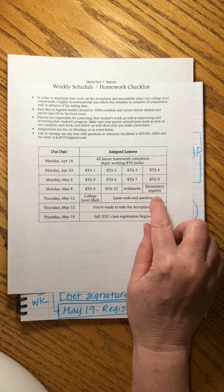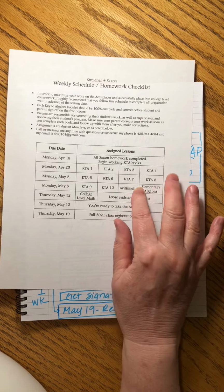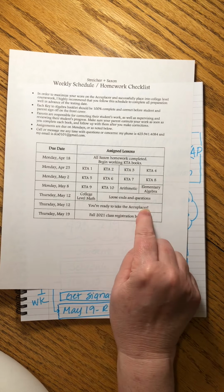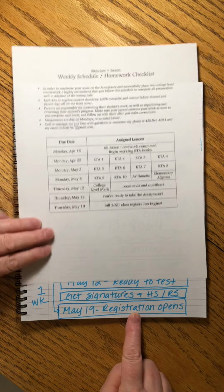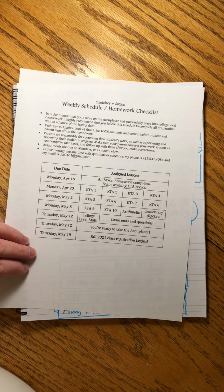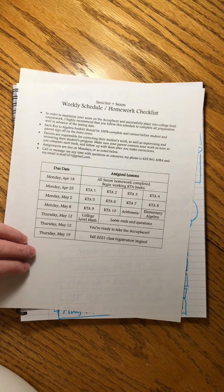Then we'll have a few days to ask questions. Of course, we'll be checking in and making sure you're on track all through here. And then by Thursday, April 12th, you're ready to take the Accuplacer. And then I put the registration date on here too. That's the same information I have here. All right. So this will keep you on track. At first it seems easy and then it gets hard meeting these deadlines.